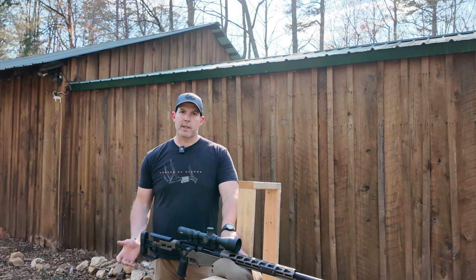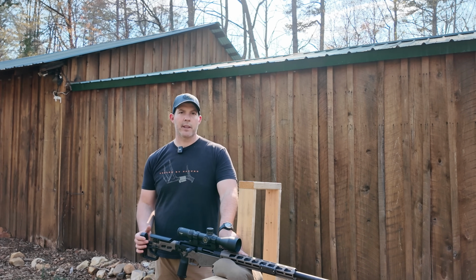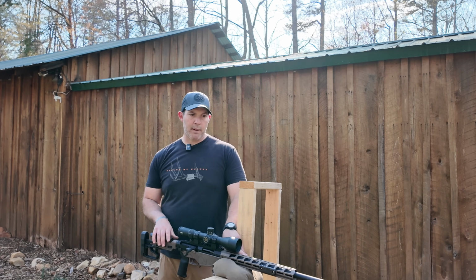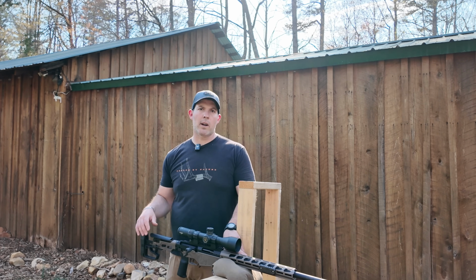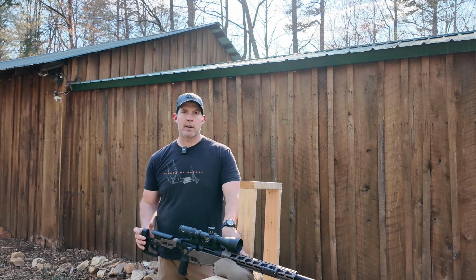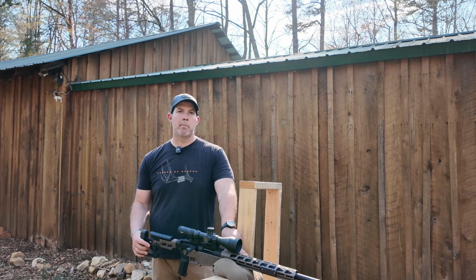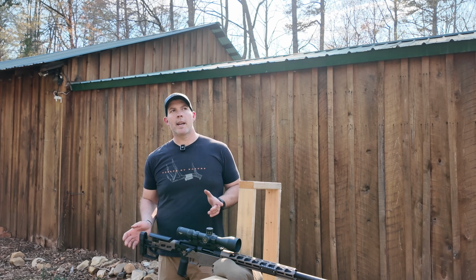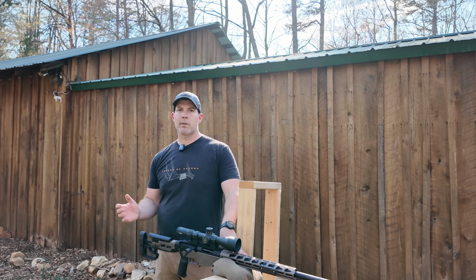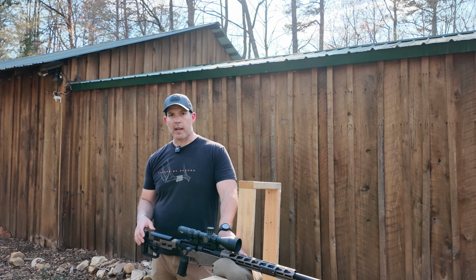With this being $16.50, again, I do think this is a good buy. I'm not gonna say a great buy. I do think this is a good buy. You could potentially get something better for $16.50. You could get like a Tikka or a Bergara barreled action or just the rifle and slap a better stock on here, like an MDT ESS or something that comes with a much better buttstock and kind of be in the same price range, maybe a little bit more. But if you feel positively towards the Ruger name because they're an American company, then I encourage you to get this. I wouldn't hold it back.